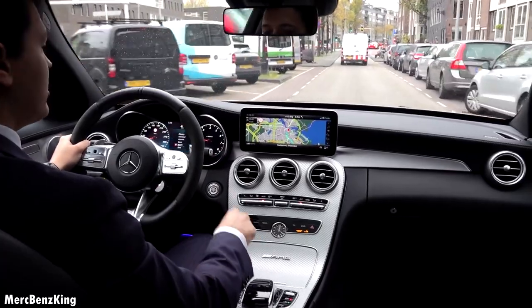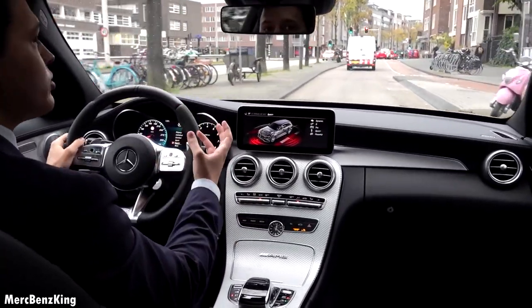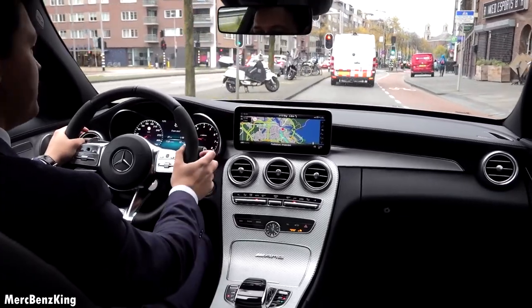Back into the Sport Plus mode, because with the race mode the traction control shuts off, and that's not really for a city drive. We need the traction.